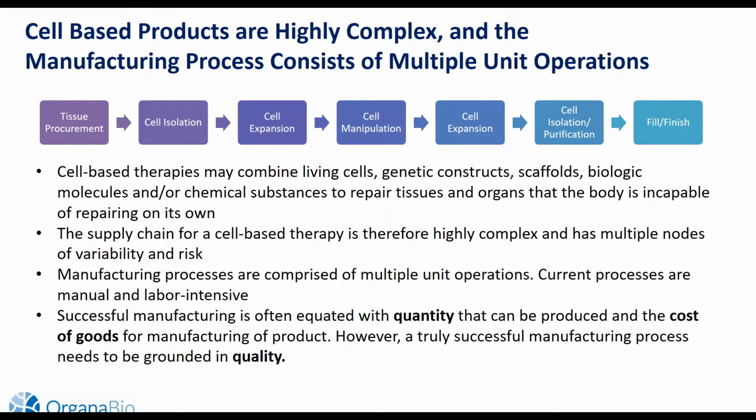Cell-based products are highly complex, and the manufacturing process obviously consists of multiple unit operations. Oftentimes, we're not only talking about living cells that are needed for cell therapy or to generate cell-produced products, but sometimes we also are combining these with genetic constructs, genetically modifying cells. We're combining them with scaffolds and other substances or substrates to develop our final therapeutic product. And so there are many, many unit operations that must come together, all the way from tissue procurement and cell isolation through expansion, manipulation, downstream isolation and purification processes, and final fill finish.